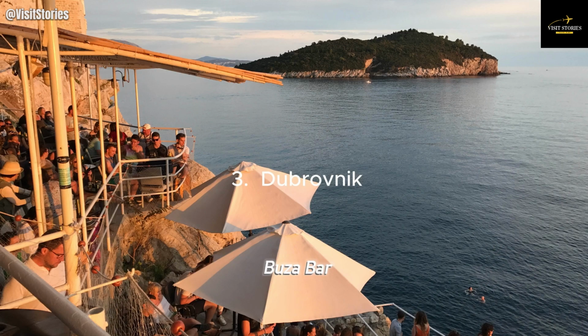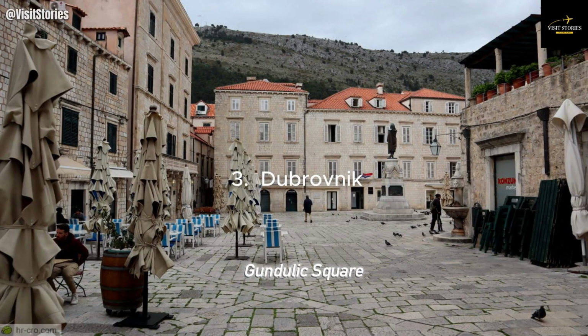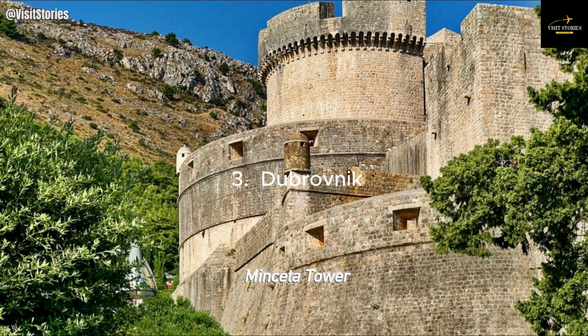Then it's time for a drink and swim at Buža Bar, tiered over cliffs outside the walls that inspired Game of Thrones. Go up the stairs at Gundulić Square, then follow signs reading cold drinks and the most beautiful view. They omit high prices, but that view of shimmering sea and creamy stone is worth it. By 5 p.m., temperatures and crowds ease, so walk the ramparts in the soft light of late afternoon.